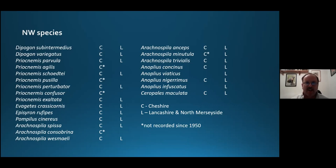The main issue with identification as well is that the only available key really is by M. C. Day, which was published in 1988. That only covers 41 species. It doesn't include the new ones which have colonized, so there are three species which aren't covered. And it's not the most user-friendly key either. It's not laid out very well. The actual key and the diagrams you need to look at are in different parts, so you're endlessly flipping from one part of the key to the next. But unfortunately, that's the only key that is available at the moment.